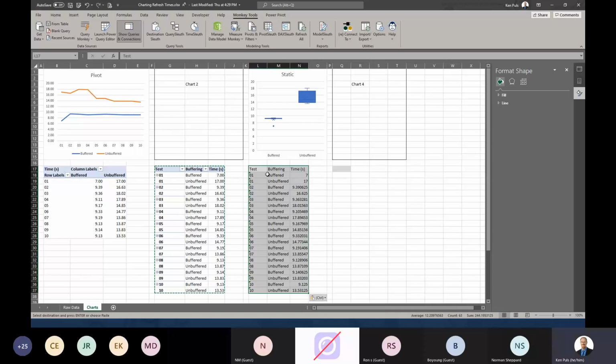So I want a better solution. I want something that's actually going to work. When I hit refresh, I don't want to have to get back into a manual process. Manual and automation do not go together. This is just not the way that things work. So we're going to try something a little bit different.